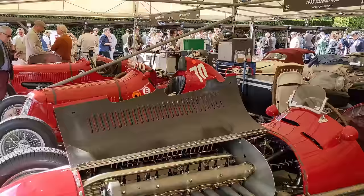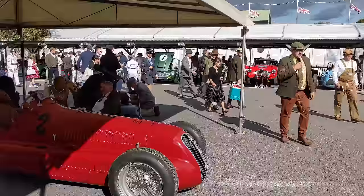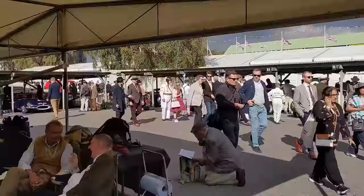Just gonna turn to my right here. We have more Maseratis, a pair of 6CMs from 1938 and 36, and a 4CL here from 1939. Yeah, look at the atmosphere here at Goodwood. All these cars being worked on. Pretty incredible.